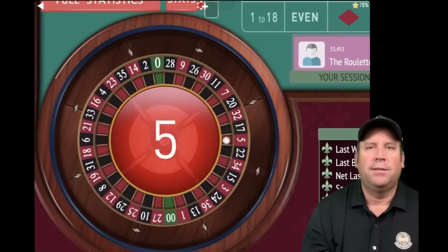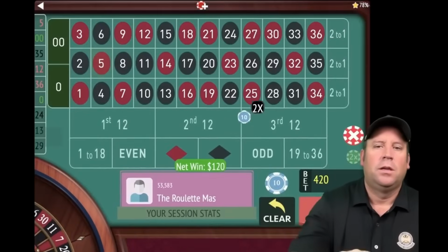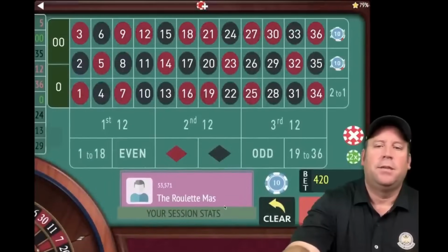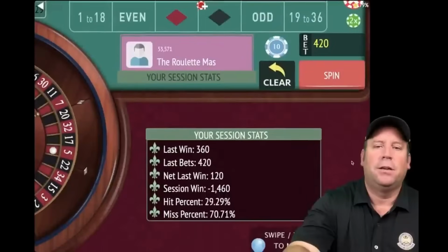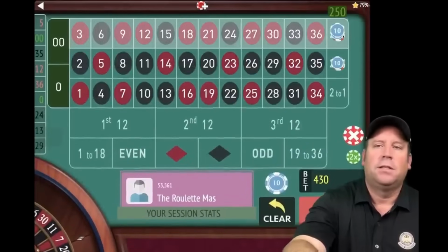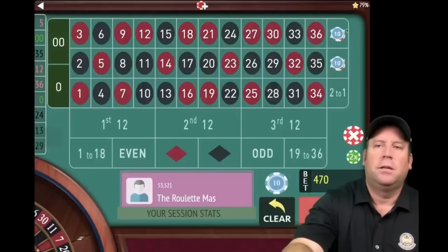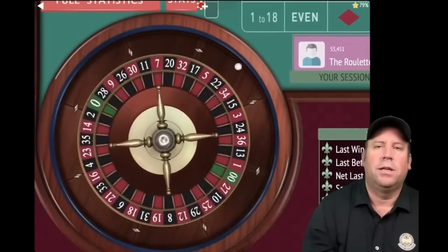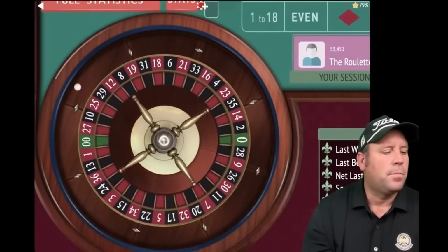That's a 5 red. Okay, that's a win. We'll just rebet. And let's go ahead and add some more back in here. Looks like we have 540 left. So let's increase. And okay, there we go. Let's go ahead and spin, see if we can get another win here.